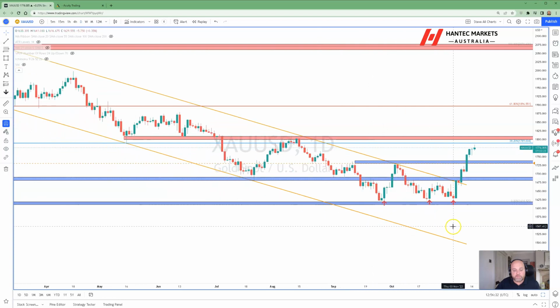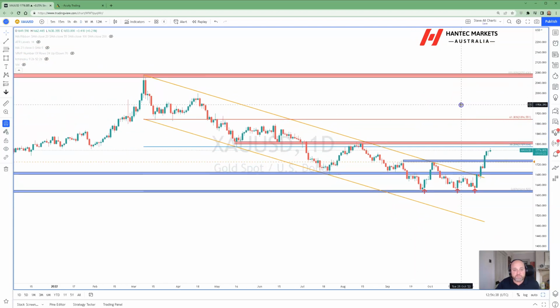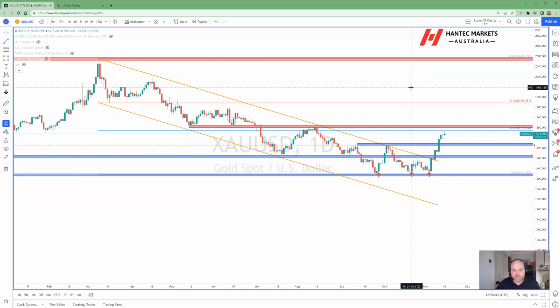Now we'll dive into the 4-hour chart to give you a projected move higher, but just wanted to highlight a few indicators on the daily chart which will give us a little bit of a hurdle or some sort of resistance coming up. First of all, we've got 1790. That's a 38.2% fib retracement of the entire move down.